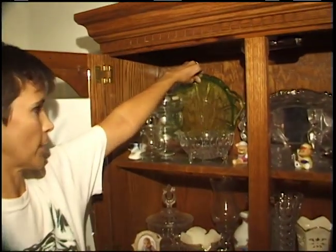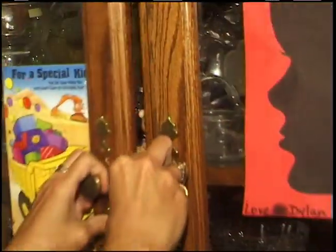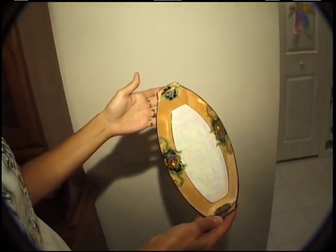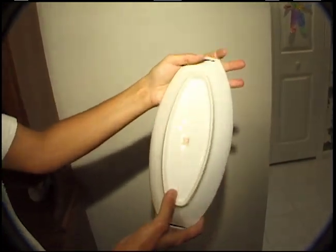This is an antique piece. This was my grandmother's. And this, as well, is an antique piece. This was a piece that my grandfather had brought back from one of his many trips for my grandmother. Can you get a shot of that? Or Tucky. Sorry.